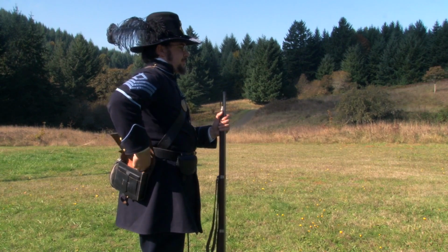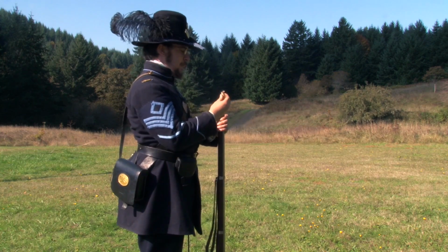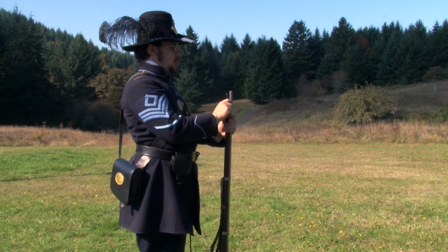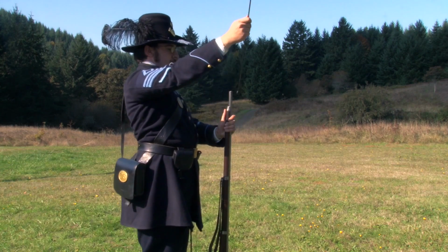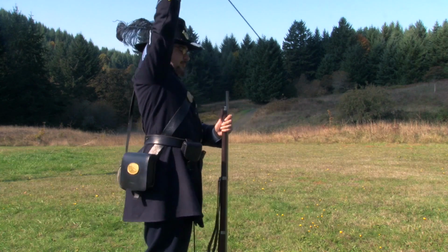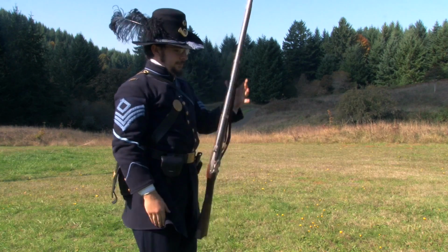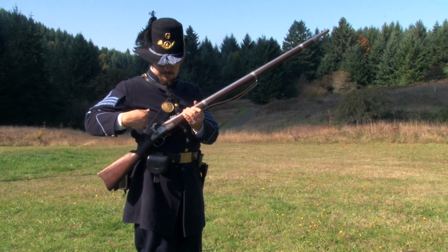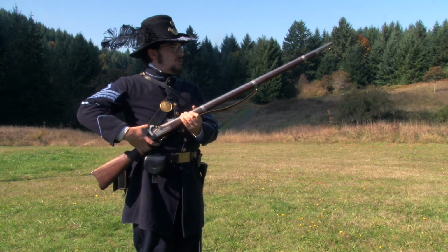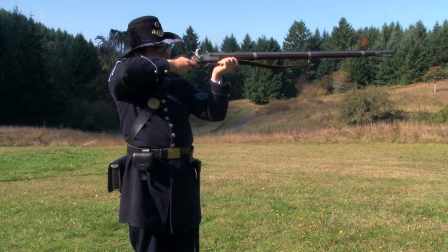Handle, cartridge. Tear, cartridge. Charge, cartridge. Draw, rammer. Ram, cartridge. Return, rammer. Prime. Company, ready. Aim. Fire.